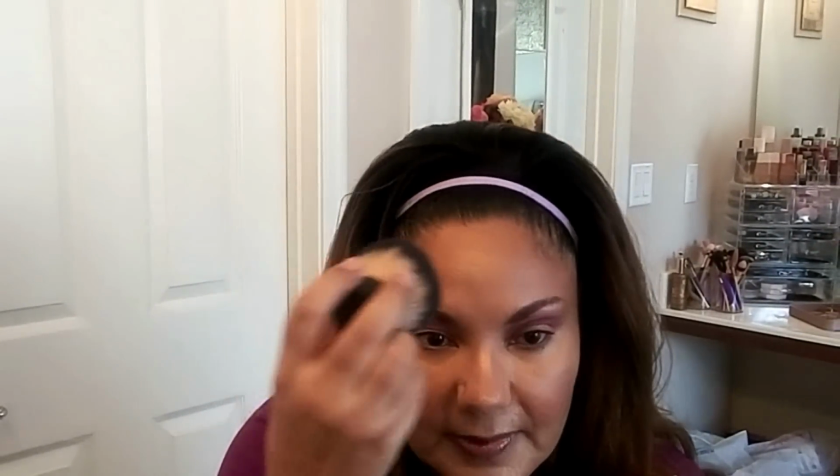And tap it on my chin, because I have a small chin. And also put a little bit on your Cupid's bow. Put on my chin. Kabuki brush, blend it. You could just go around it. Lightly, just lightly. Just around it. See, I'm going around it lightly.